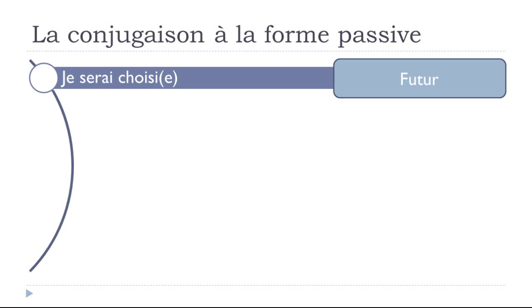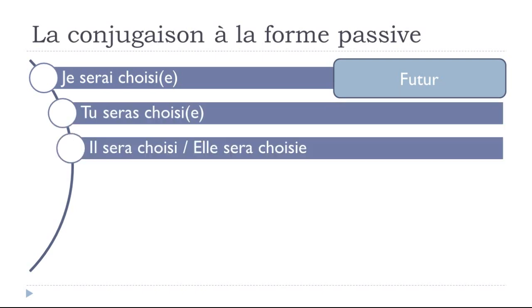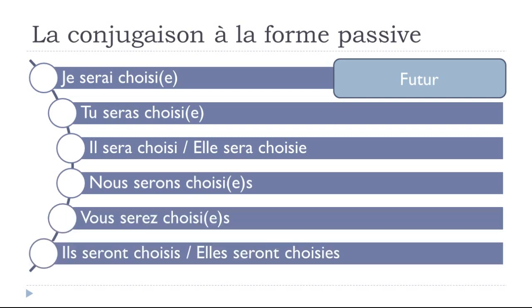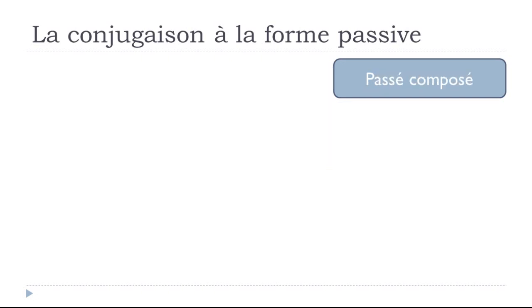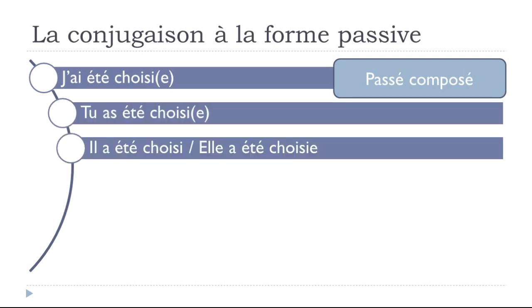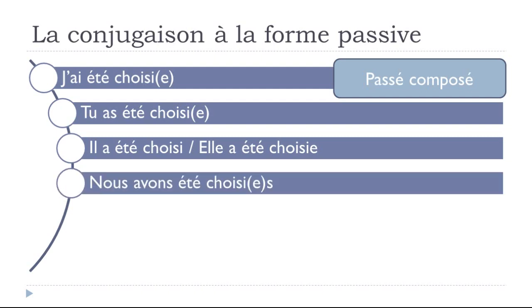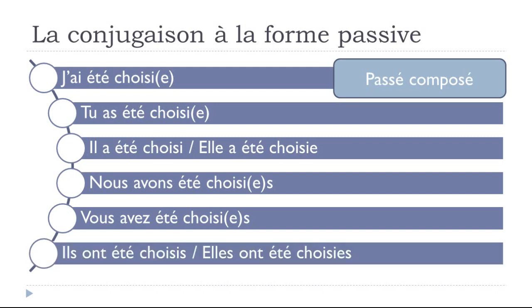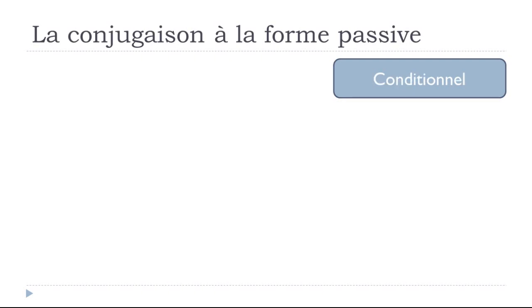And it's quite easy to remember. Je serai choisi, tu seras choisi, il sera choisi, elle sera choisie, nous serons choisis, vous serez choisis, ils seront choisis, elles seront choisies. Okay? Let's see the passé composé form. J'ai été choisi, tu as été choisi, il a été choisi, elle a été choisie, nous avons été choisis, vous avez été choisis, ils ont été choisis, elles ont été choisies.